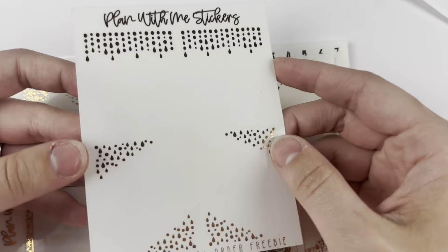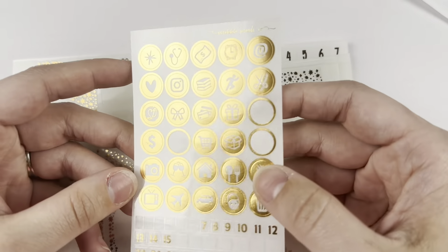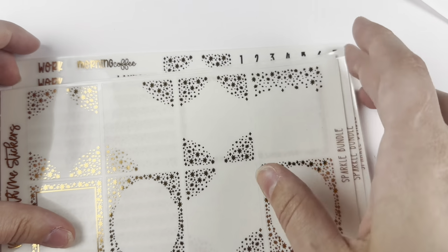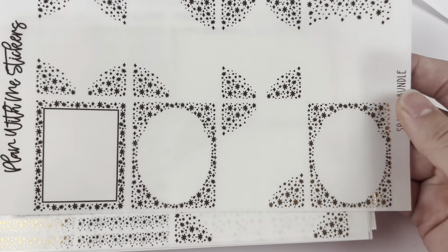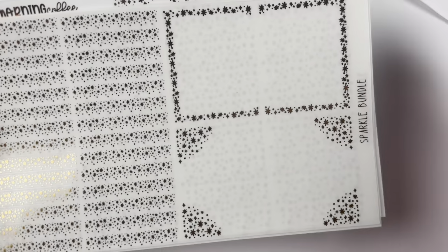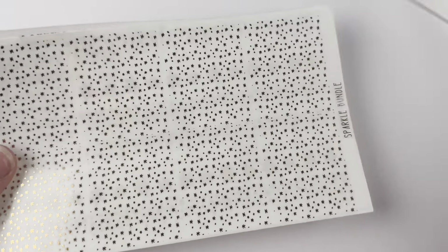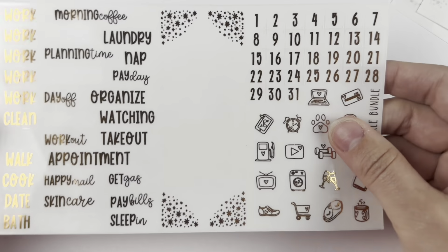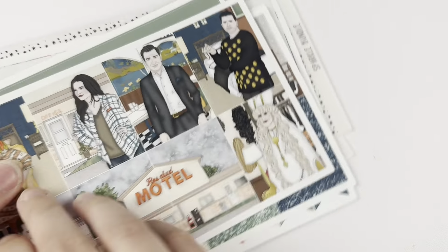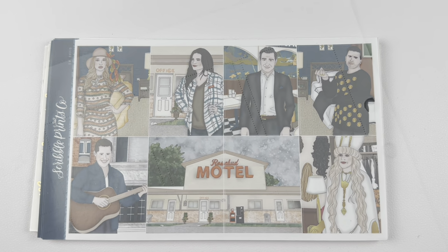And then I have these copper overlays from Plan With Me stickers. I don't know if I'm gonna use them, but I brought them in. And then this from Scribble Prints Co. from like an old bundle. And then I got a foil bundle from Plan With Me stickers in copper, just the sparkle bundle. So yeah, I just thought the basic sparkles would go well. And then I did use some of the scripts. So I will go ahead and get started on the base.